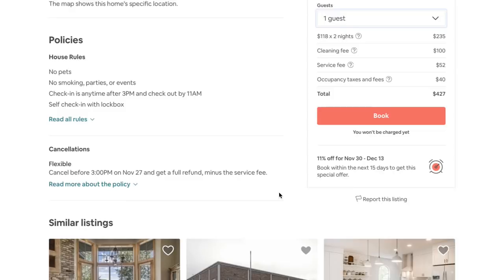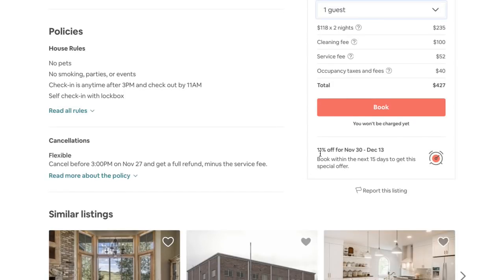Let's see. She has 11% off for November 30 to December 13th. So she's offering a discount, which is good, because you want to get some bookings, you want to get some customers, you want to get some people in your house. That's how you get started. And so anything you can do to encourage people to book is good. I wouldn't worry too much about how much money you're making in the first couple months.